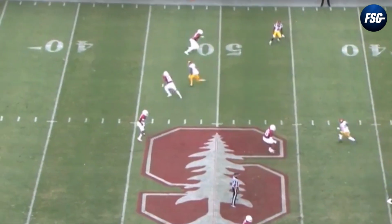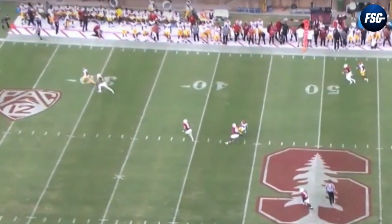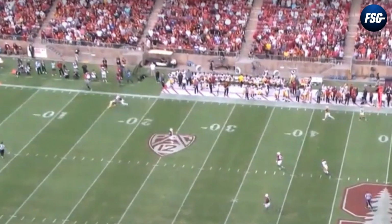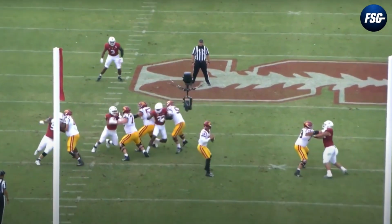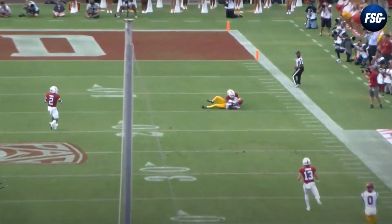Addison blows by his defender and has several yards of separation, but the ball is underthrown, forcing Addison to adjust and make a spectacular contested catch downfield. This was a huge gain, and in most situations, this ball falls incomplete, but Addison's ability to adjust and locate the ball in the air is impressive, and he makes a big gain happen.